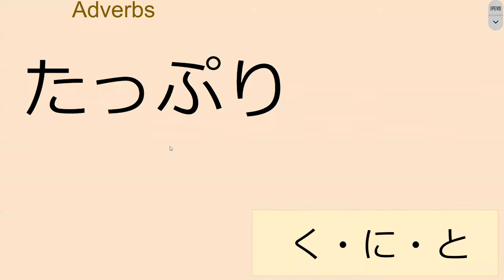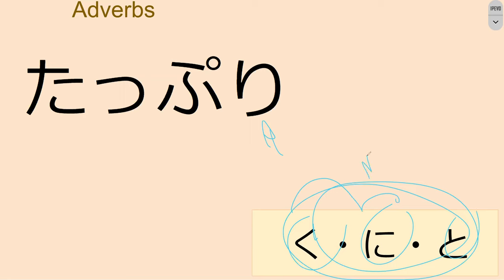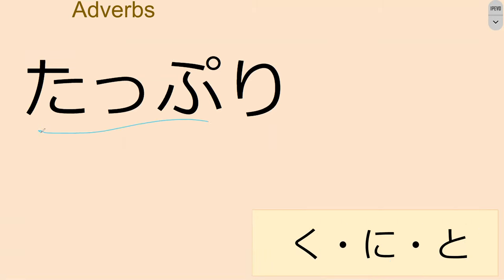And the next word is tapuri. Tapuri is an adverb. Sometimes adverbs will end with ri. This is also relatively common. So you've got ku, ni, to, and ri is also about. These are the most common, ku, ni, and to, and these are basically conjugation rules. And with ri, there are these random things that are just adverbs that will end with ri on their own. Tapuri is like a large amount, so it's like a lot.